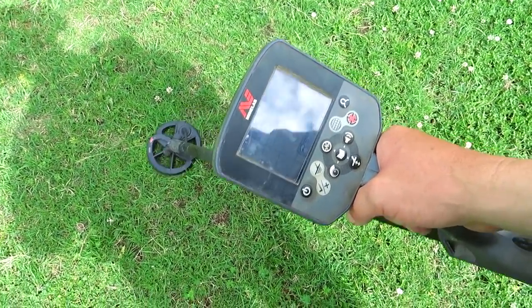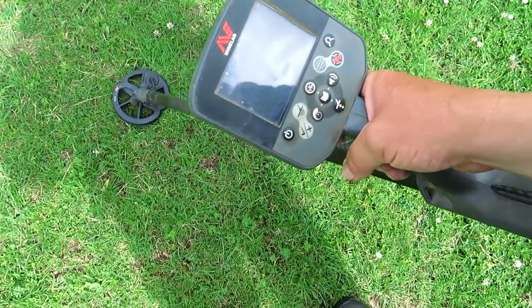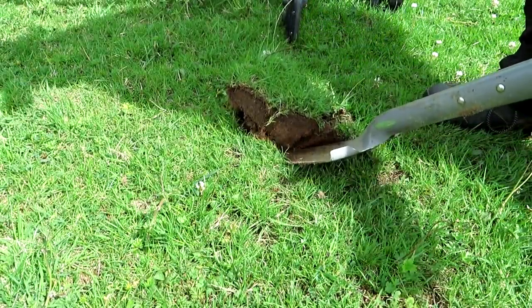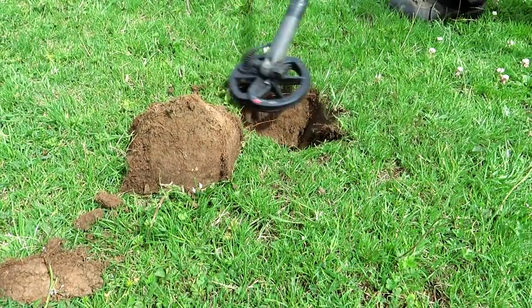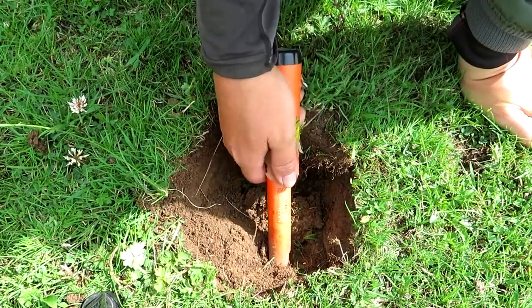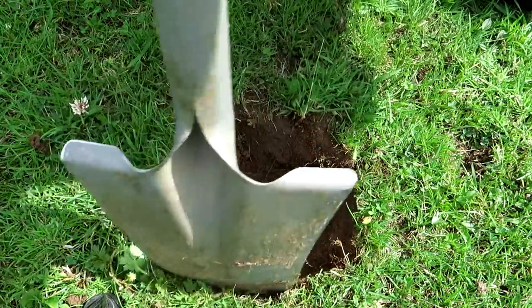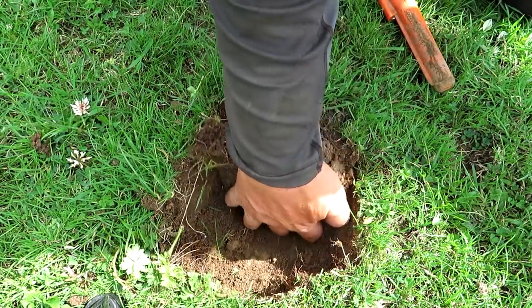Oh, I got a lovely tight signal down here. Find it, whatever it is, it's got to be small. Oh, we've had a bit of rain. The ground is lovely and soft. Yeah, we've had 2 days of solid rain. It's been piddling down. Oh, right, it's down here somewhere. Missed it. Should have dug a bigger hole. Ah, there it is. Just right there somewhere.